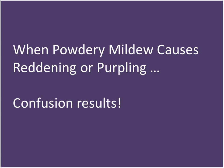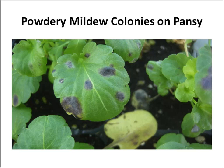When you get this kind of reddening or purpling, it's very confusing to someone who's trying to understand what's happening in the greenhouse. Here's pansy, for example, you've got very dark purple spots in the upper left-hand part of that leaf. You might see a bit of white and might believe me when I tell you that this is actually from powdery mildew. But the first time you see this disease, you're not going to recognize it unless you know that powdery mildews can play tricks.